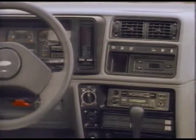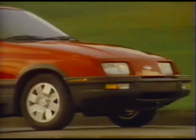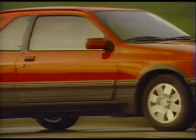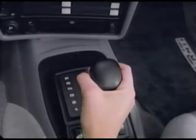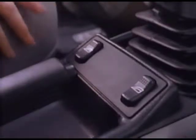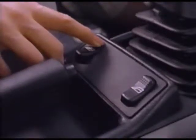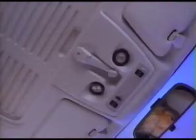Extras such as stereo cassette, air conditioning, cloth interior, and a turbocharged engine come standard. In fact, this sports coupe is so complete, there are only 5 options available. To combine driving excitement with convenience, there's a 3-speed automatic transmission and a convenience group that includes power door locks and windows. The switches for the power windows are located in the center console within easy reach of both the driver and front seat passenger.